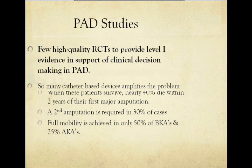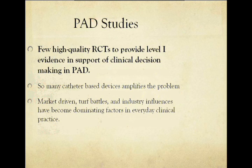In terms of all the PAD studies out there, there are very few high-quality, randomized controlled trials to provide level 1 evidence in support of clinical decision-making in PAD. There are so many catheter-based devices that amplifies this problem. The industry is very highly market-driven. There are turf battles. Industry influences have become dominating factors in everyday clinical practice.